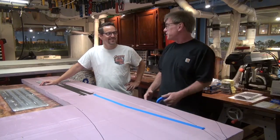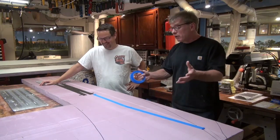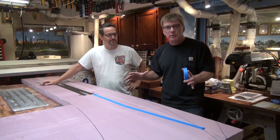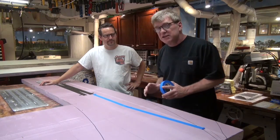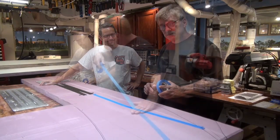I'm actually looking forward to this, Jeff. Yeah, me too. This is going to be kind of cool. This is going to be fun. So not only are we going to have fun in the process of doing it, but hopefully the end result that we end up with is something that you will see that you could apply to your model railroad layout as well. So let's see what happens next.